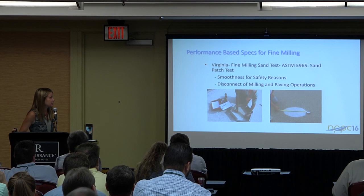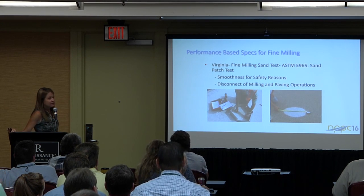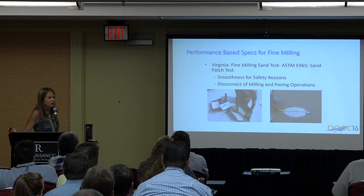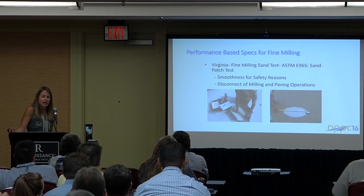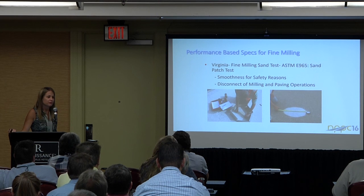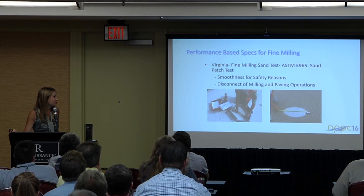Virginia has another nice performance-based specification. They use an ASTM spec, the sand patch test. Their main concern was to make sure that they received a smooth surface for the motoring public. So if they didn't necessarily have to mill and fill, if there was some milled surface exposed for the motoring public, that it would be a smooth surface to operate on.